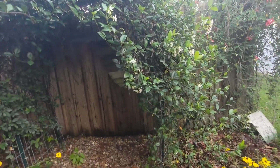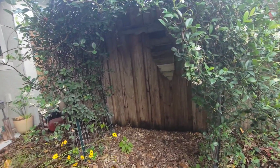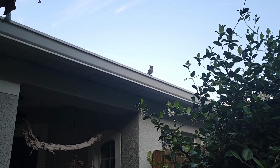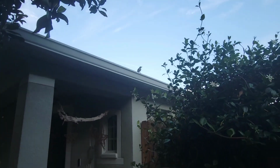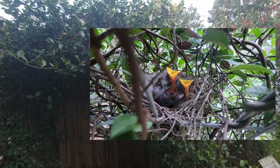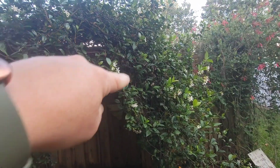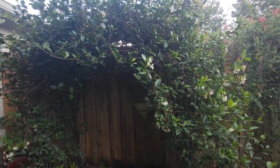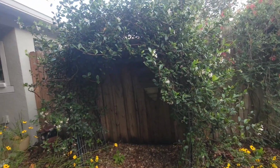And then I wanted to show you, if Mom is not in here. Oh, no, there she is. There's mockingbird babies inside this nest. The nest is like right in there, and they're so cute, but I don't want to mess with them because I want her to take care of them.